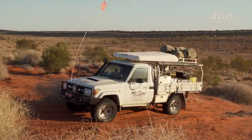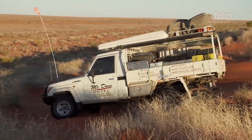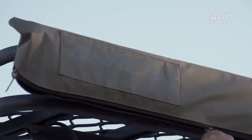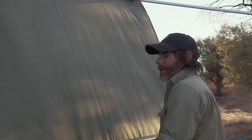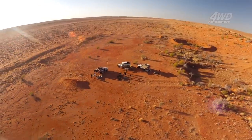With the sun getting low and a flat area of land presenting itself, we took the opportunity to set up camp. I've had some absolute doozies of campsites in the Simpson. I think for me, that's what makes the Simpson Desert so darn special. Really, it's the camping, because the campsites are, well, they're champagne, they're five star.